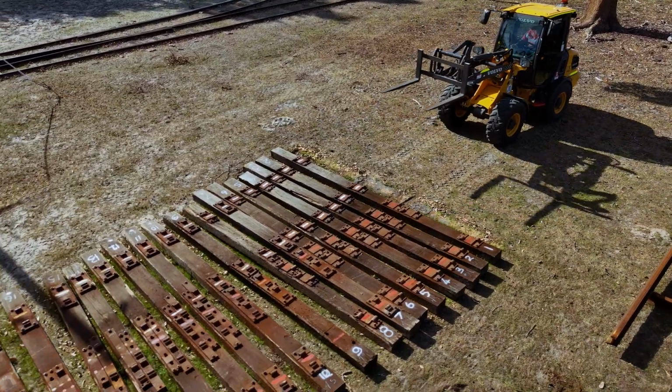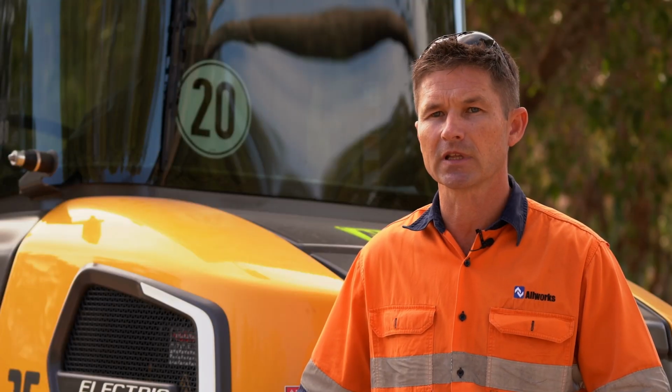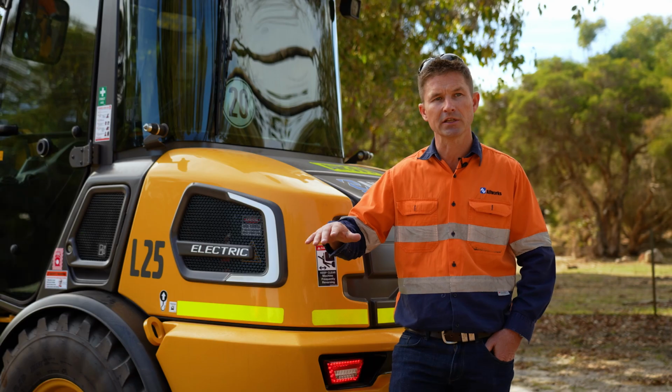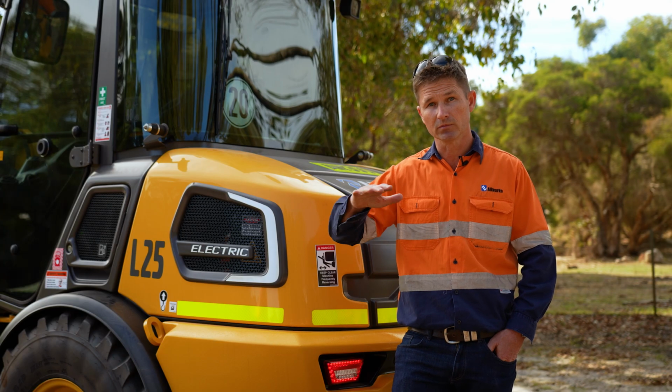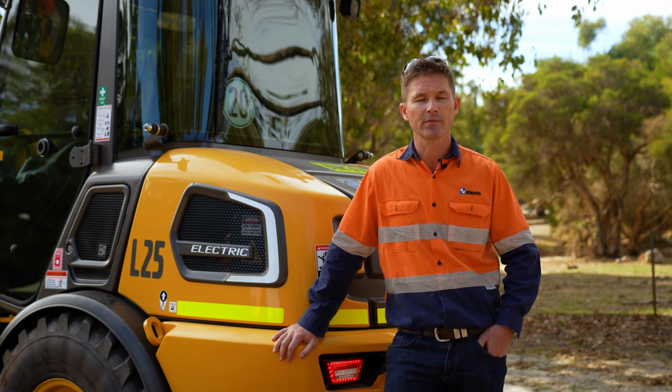I think it is definitely something that is a value add to our business. It's an expectation of our customers that we go electric. Not only metro, but we use machines in and around residential areas as well as environments like Whiteman Park, but also in the mining environment. So some of our customers expect that we will be moving with them towards green solutions.